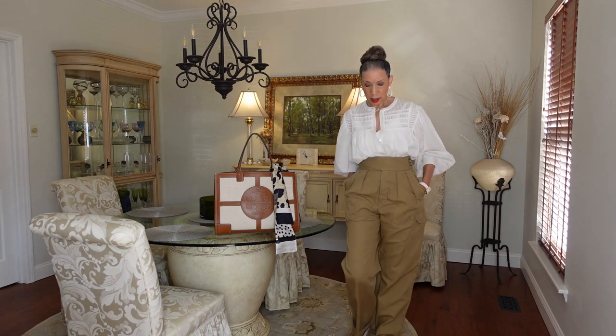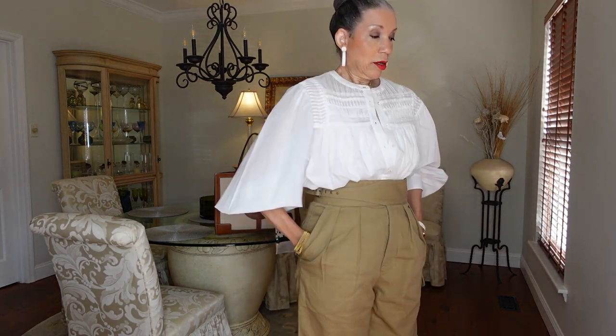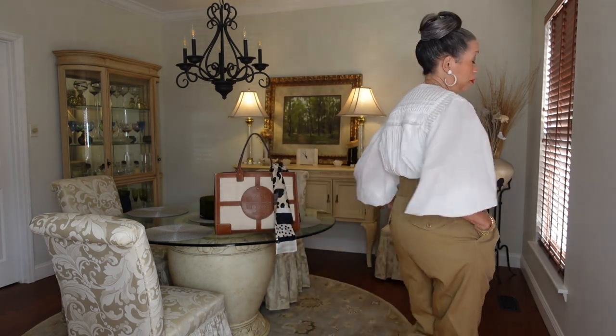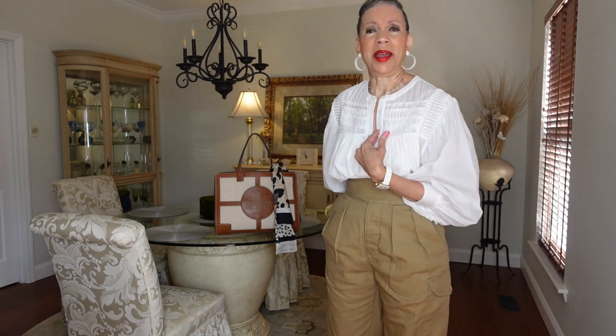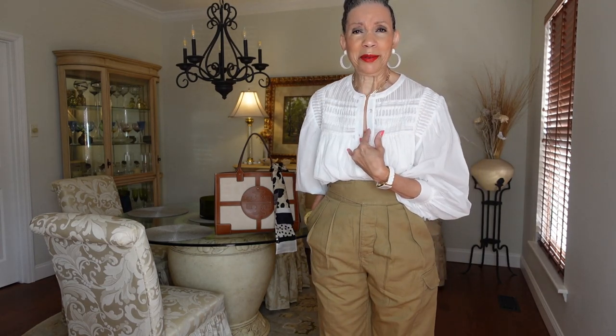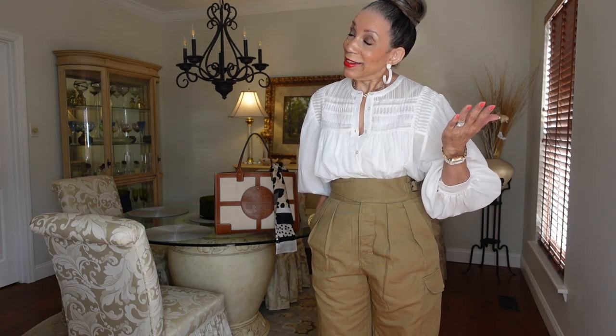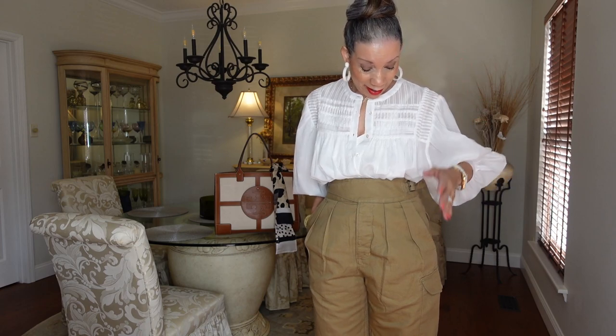It's a great Saturday afternoon look, weekday, just running errands or going for lunch or going to a movie. But look at this. I'm going to get some wear out of these. Me, the person who said, I'm not wearing cargo pants. What do I have to do in my life that requires cargo pants? Never say never, ladies. Never say never.